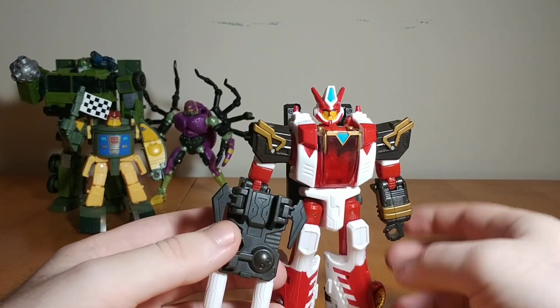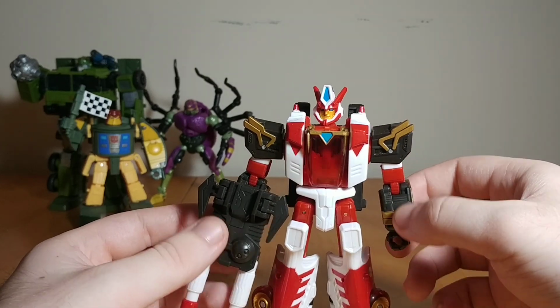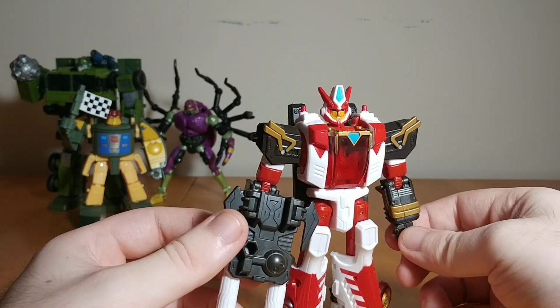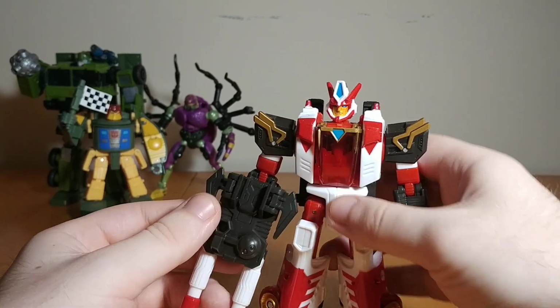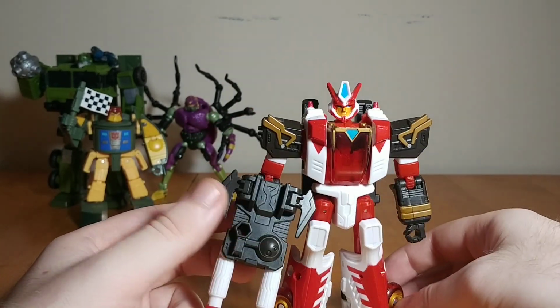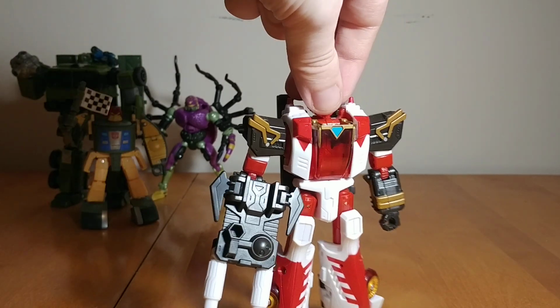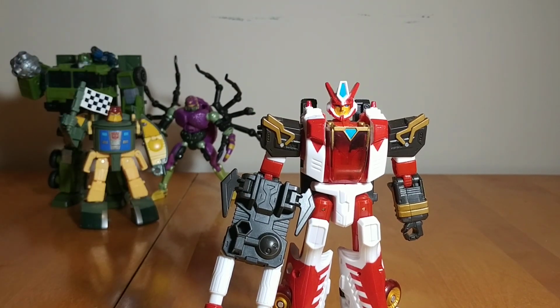Sculpt and paint's all really nice. The transformation, easy to do, but still pretty interesting. Vehicle mode's great, robot mode's great. Gun is cool, not too much else to say. It's just a really solid figure. And luckily, for the Velocitron figures, this one I ended up seeing in stores a few times, so it wasn't too bad to get my hands on this one.